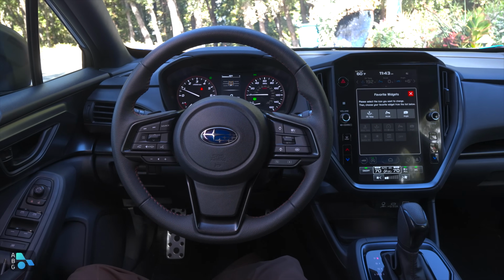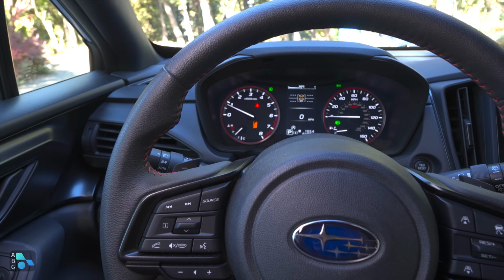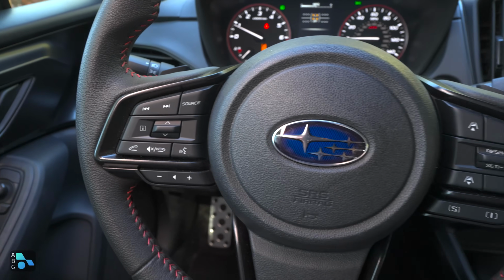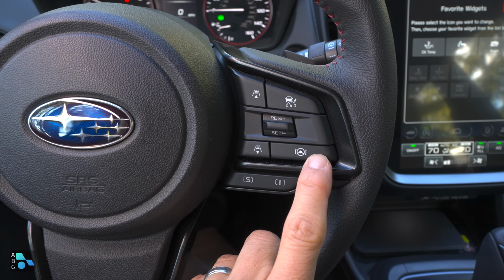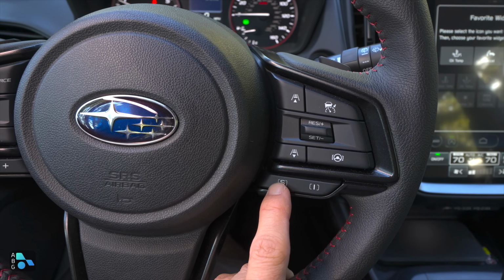Subaru uses basically the same steering wheel in everything they make. This is the round version of the steering wheel. We have sport grips up top. You'll find infotainment controls over there on the left. Lots and lots of controls, I should mention. And then over here on the right side of the steering wheel, we find the cruise control controls, the aggressive lane centering assist option, and then these are basically drive modes, sharp and intelligent.